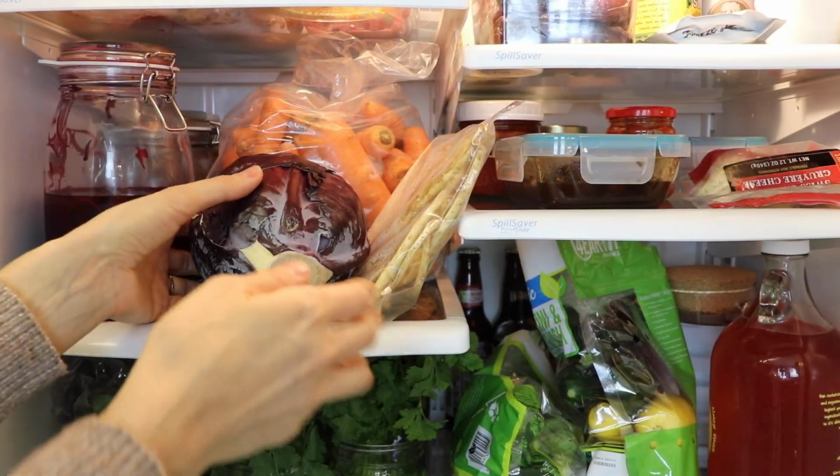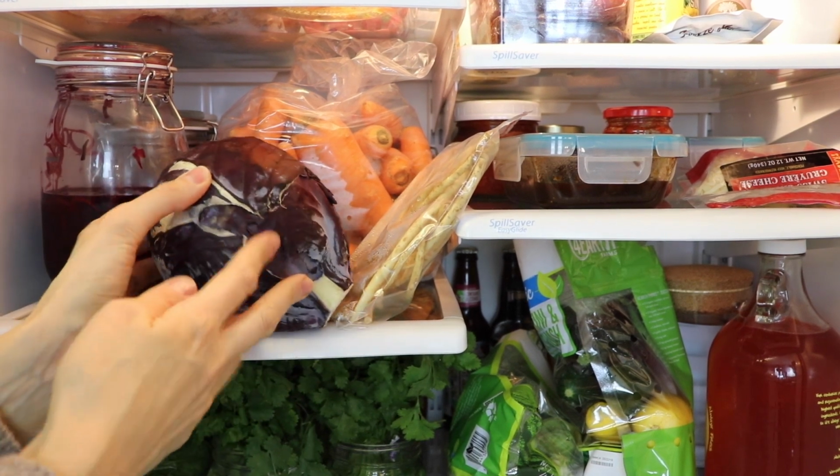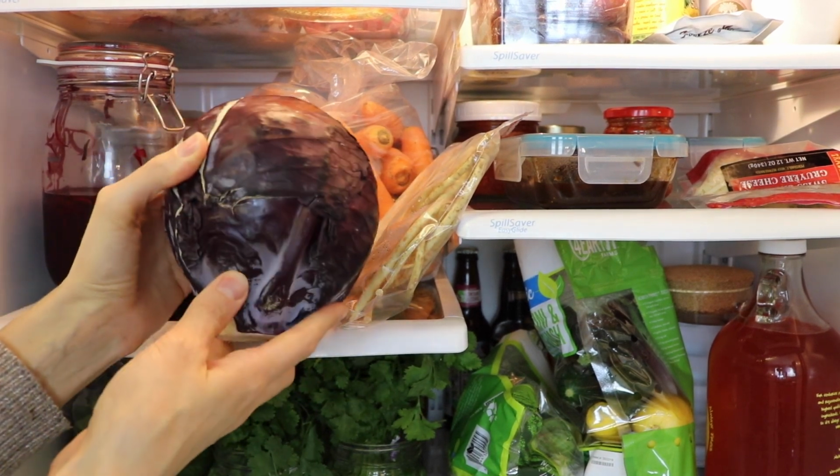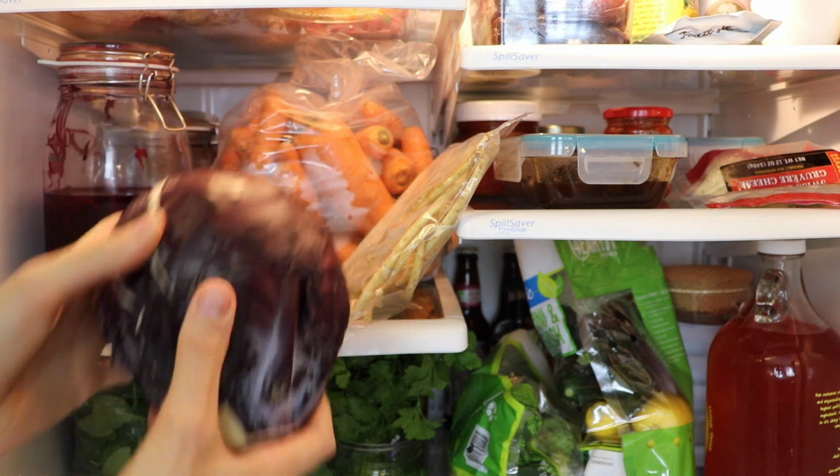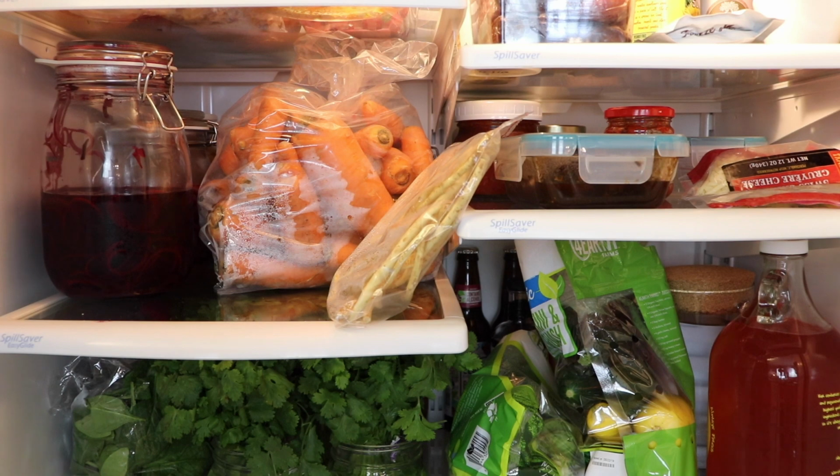Alrighty, now let's do the middle section. So I've got a red cabbage here. I know red cabbage is really good for cleaning the blood, cleaning the liver. I generally end up just putting this in curry. I do like red cabbage though.